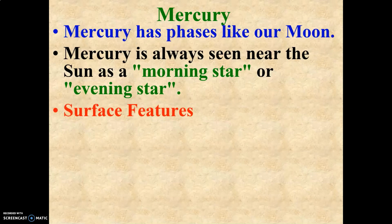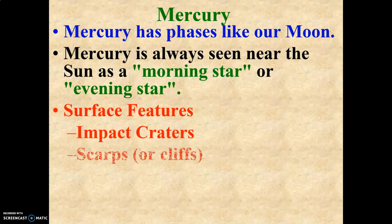So, surface features. We've talked a little bit about craters. There's lots of craters. The main crater I want you to know is called the Caloris Basin. I'll show you images of that coming up. And then I want you to know what scarps are as well. So craters and scarps are the main features.